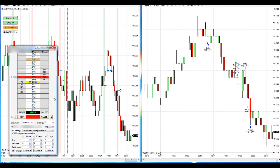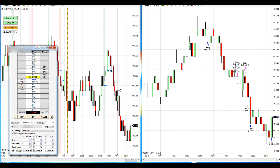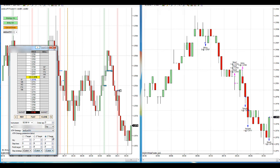That's what's so nice about keeping zero down here: if you get a nice big move down, that trailing stop just keeps you in until it's time to get out. Keep in mind, you're free to set this up however you like. And there you go, we just got stopped out. You're free to set your stops and profits whichever way you like. We show you the way we do it. It works really well for us.